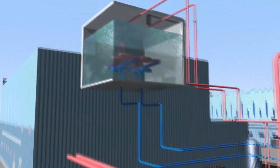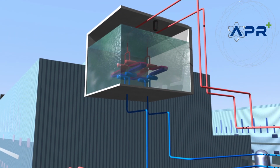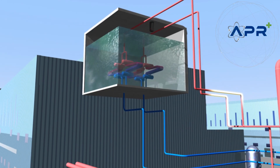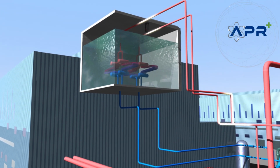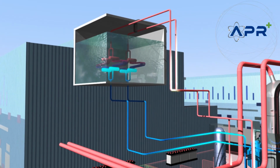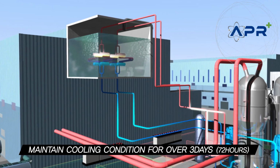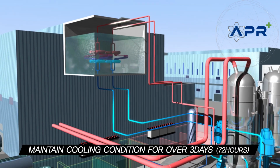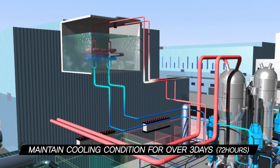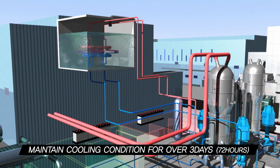The passive auxiliary feedwater system is developed and applied for the first time in the world and is operated using a gravity and condensation principle without additional supporting equipment. This system can cool down the reactor in 8 hours and can maintain the safe cooling status for over 72 hours without electric supply. Moreover, the safety function of this system can be maintained as long as additional coolant supply is available.